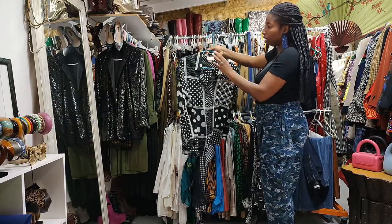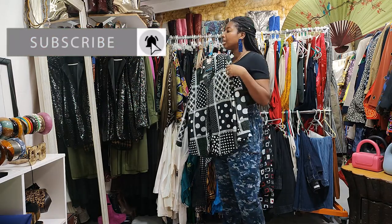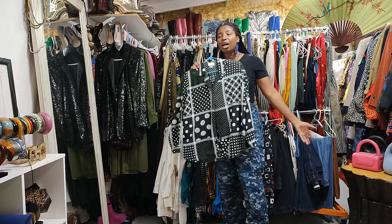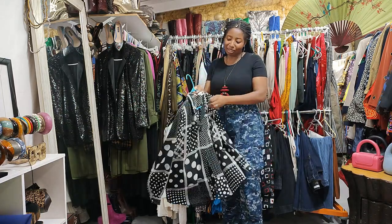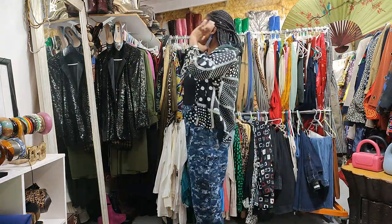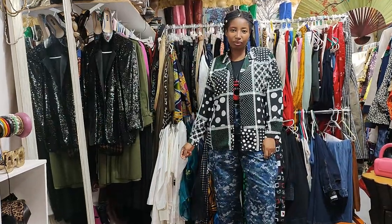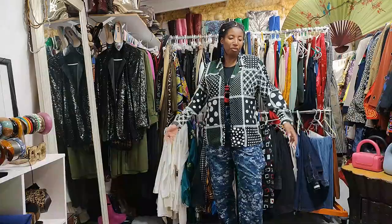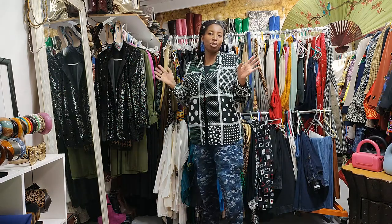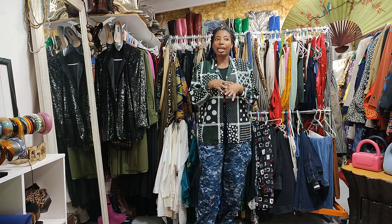Another one which fits me perfectly. I don't need to try this on. I love the color blocking with the prints. I love all the different shapes, the circles, the polka dots. What's not to like about it? Let me just try it on. Perfect. Perfection, sis. So good. This goes with so many things. You can even do a color blocking.